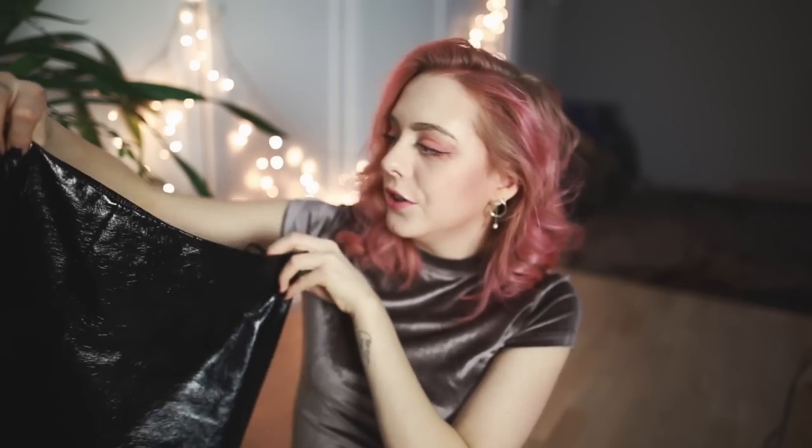And then this fairly new purchase, which is a lacquered skirt from Urban Outfitters by the brand Cooperative. I love this, it looks great, it makes my body shape nicer, and I think it's still definitely available in Urban Outfitters.